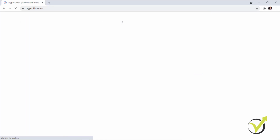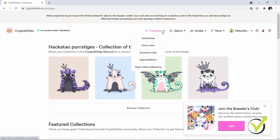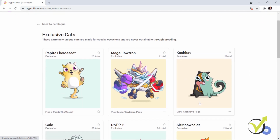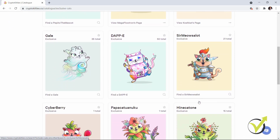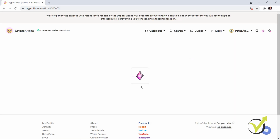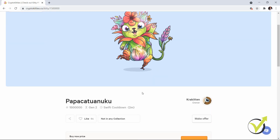You will see that the marketplace is huge, okay? It's enormous. If I go to the catalog, you will see that we have the cat attributes, which I already mentioned. We have the fancy cats, exclusive cats, and by the name you can understand that this will be a more expensive cat. So the more exclusive the cat is, obviously the more money it will cost. You can see how different these cats are. For example, I will click on that one that looks like it's coming from Hawaii.